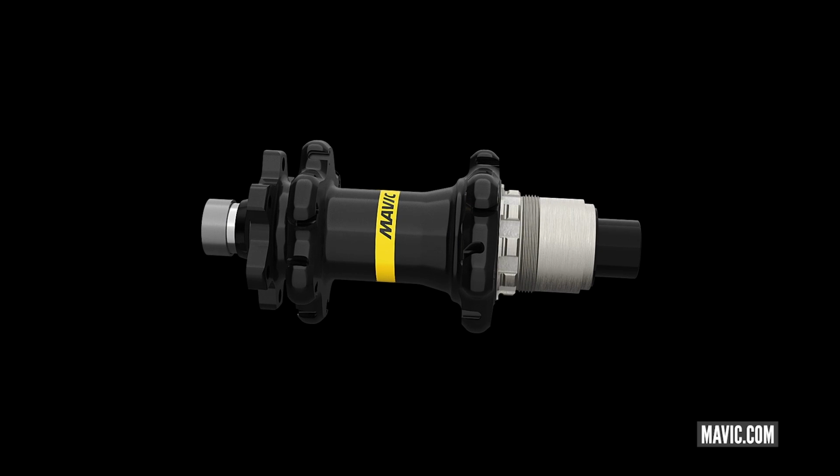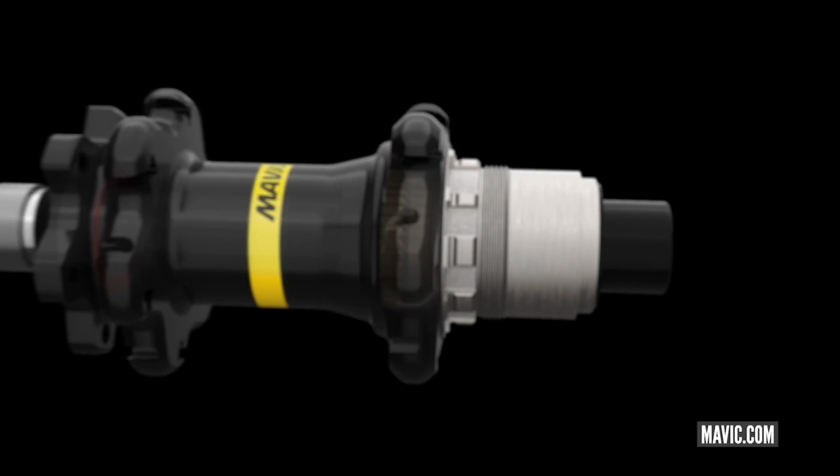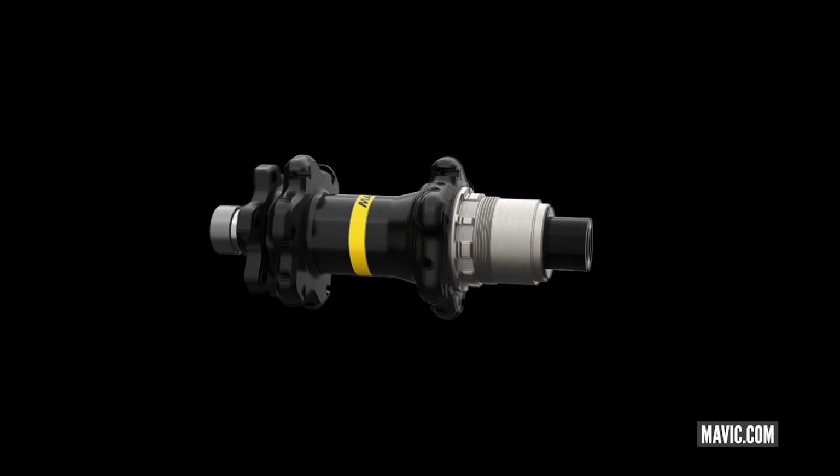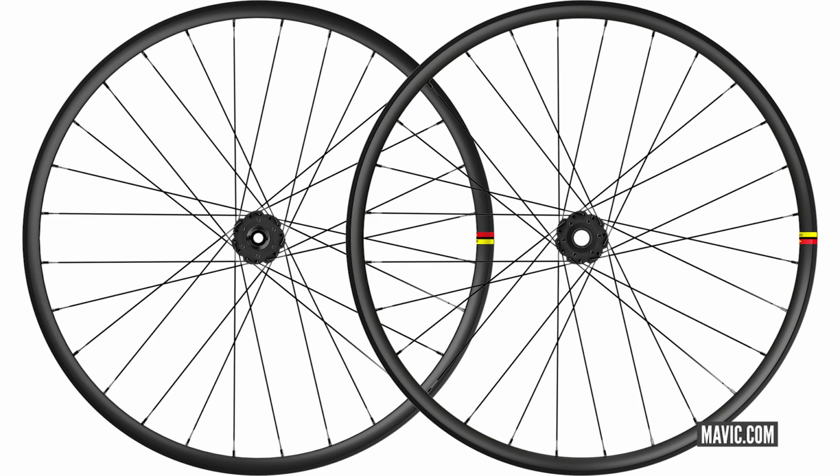So we'll start with an ID360 hub, and that's got 40 teeth on there and 9 degrees between engagement. Of course, that's their ratchet drive system, which is now actually on all of their hubs. So it's really good they've done this from the price point base level all the way up to this level. Now on screen you can see the wheels, and there's a few cool things about these that's very different to what they've done in the past.